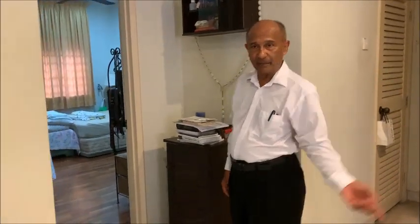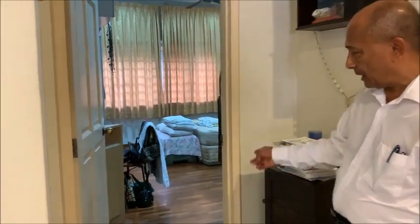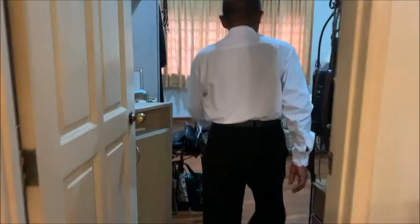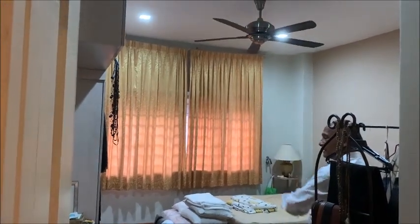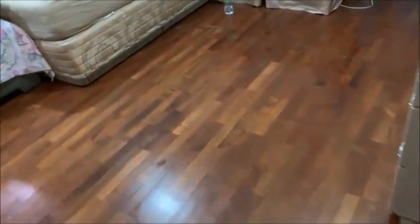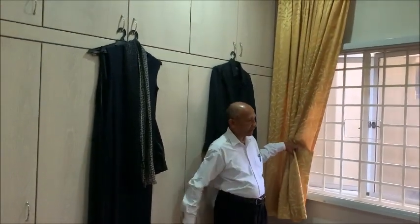Opposite the master bedroom is another room, which is the second largest room in the condominium. Come, let me show you inside the room. As you can see, it's very well tastefully furnished. There are a lot of built-ins for all the particular things. There's a lot of built-ins here, and also it opens up. You have minimal dust coming in because it is flanked by the car park.